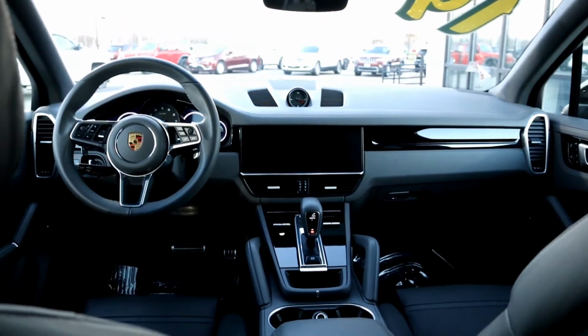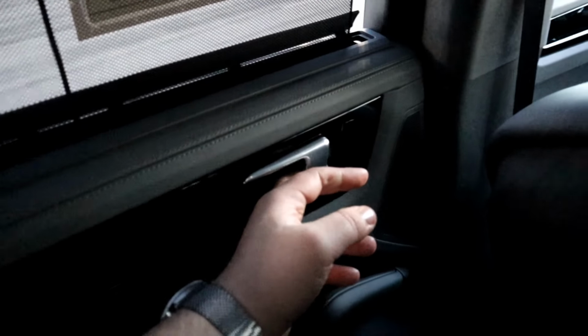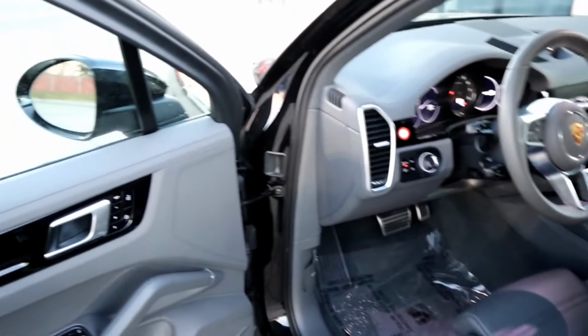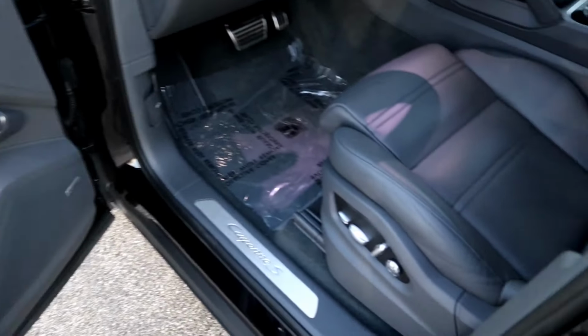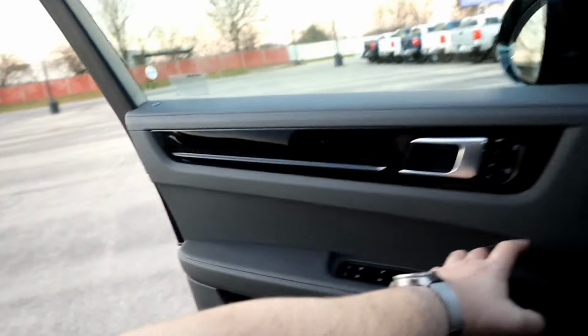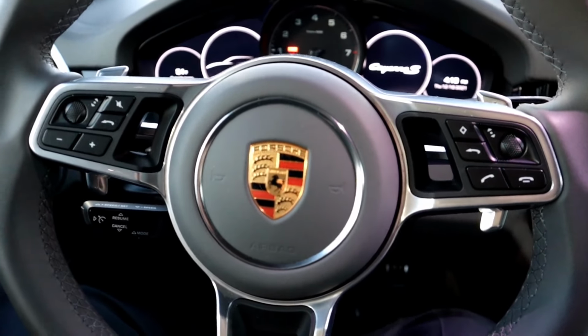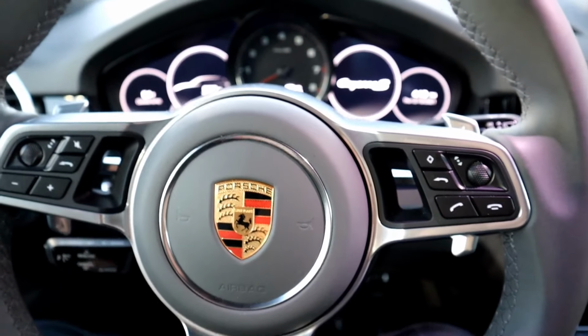No squeaks in the back whatsoever. I'm hoping the front is just as good. Really lovely car to drive, by the way. For an SUV, this handles and drives so nice. Just thought you guys should know that, but that's not what we're focusing on. Let's see how the interior does, fit and finish wise, and materials. You guys already know.